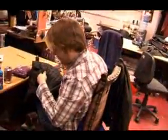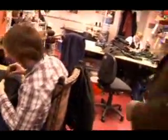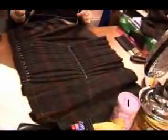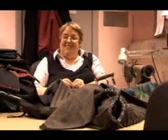We're going into the workshop now where the kilt makers are, and I've not warned them, we're coming in. Here's Ali, our main male kilt maker. Here we wave, Ali. Hello. He's quite shy. And Donna, our head kilt maker. Hello, how are you doing? This is where customers' orders are produced, put together.